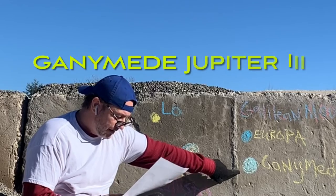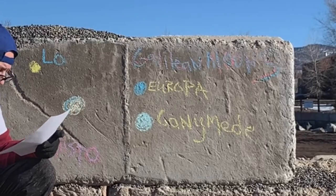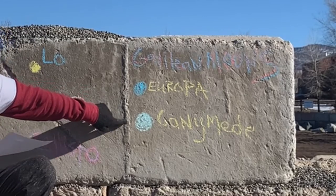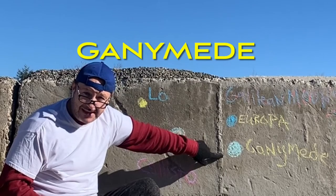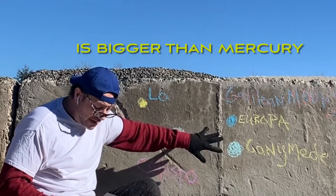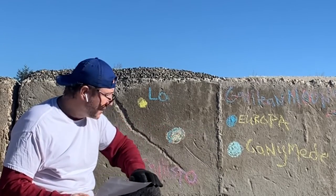Ganymede, or Jupiter 3, named after a divine hero of Troy, is the largest and most massive moon in our solar system. Ganymede is bigger and more massive than Mercury, and it is the seventh from Jupiter.